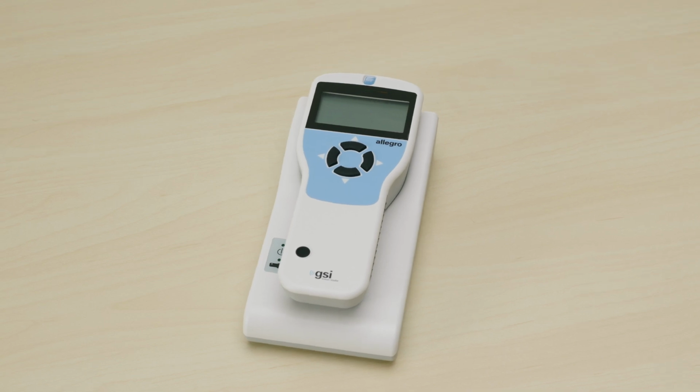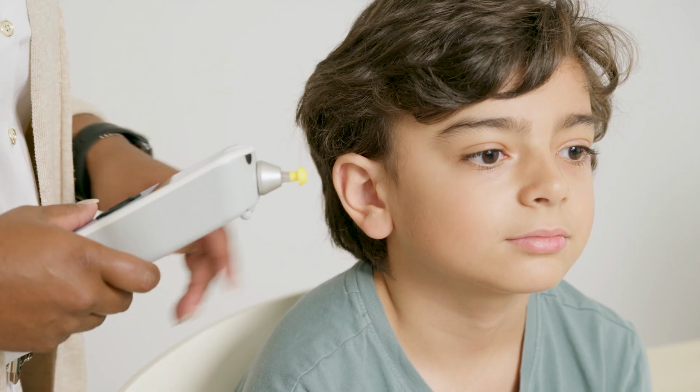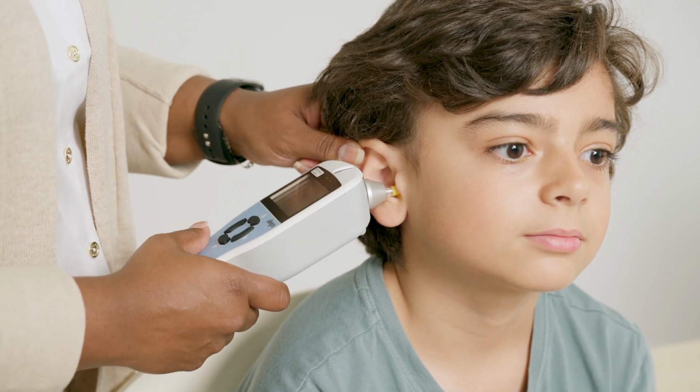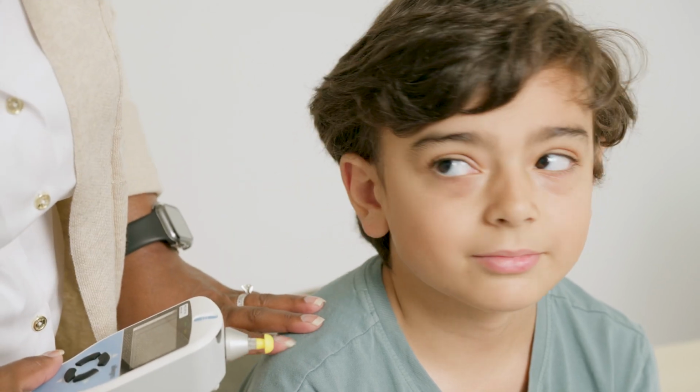We'll now review the middle ear screening steps with the Allegro device. This screening test will automatically perform a tympanogram and a reflex screen at 1000 Hz. Turn on the device and select New Test. Then you'll be prompted to select the test ear. For this protocol, you will select one ear at a time. You will screen the right ear first, and then you'll repeat the process for the left ear.